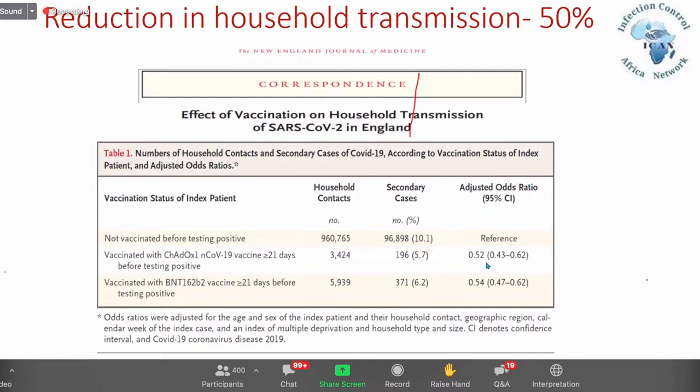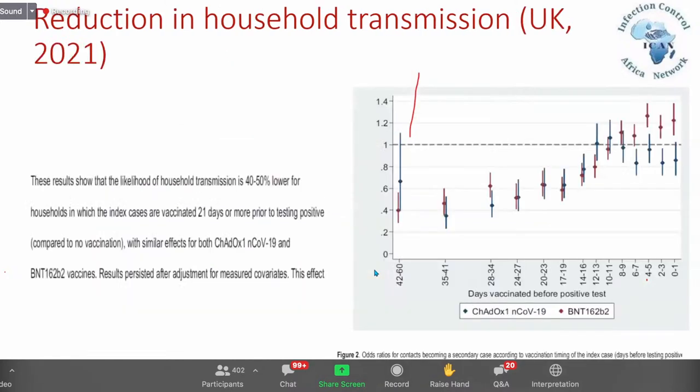You can see the odds ratio of a secondary infection here being 0.5. So it was excellent to show that transmission. In fact, one of the papers I read very recently reported an 87 to 90% reduction in household contact transmission. So this is really to plead to you, please look after your family and people around you.